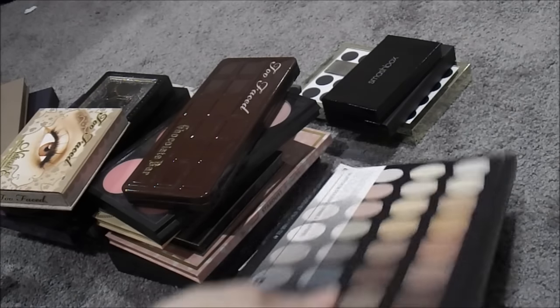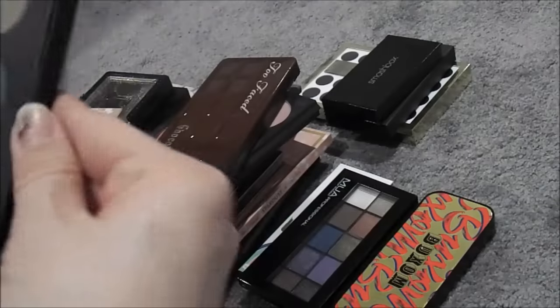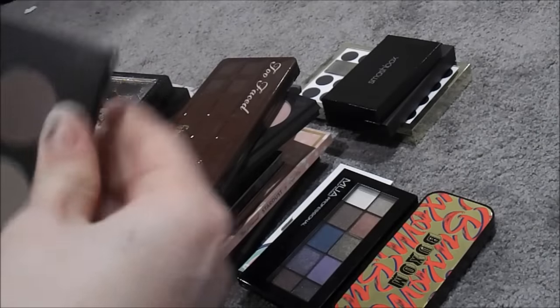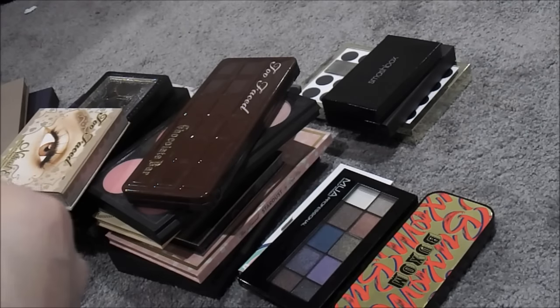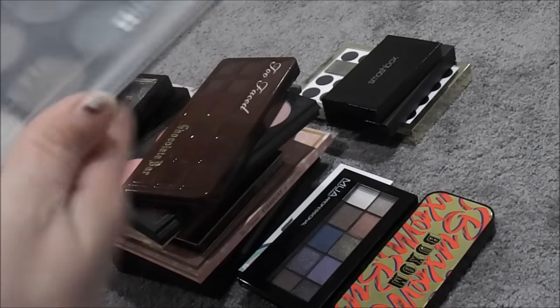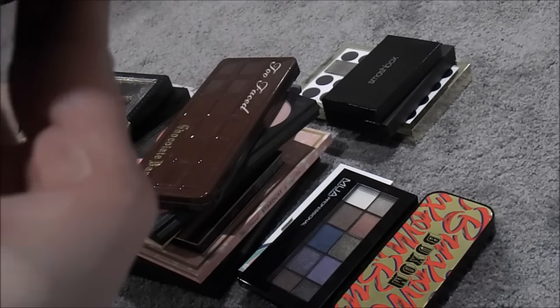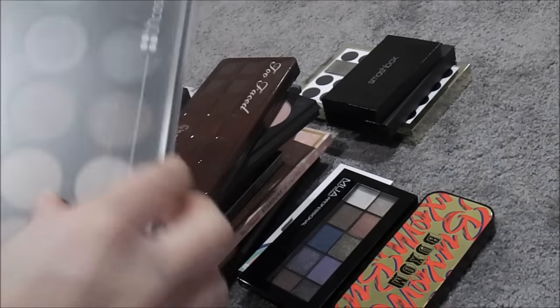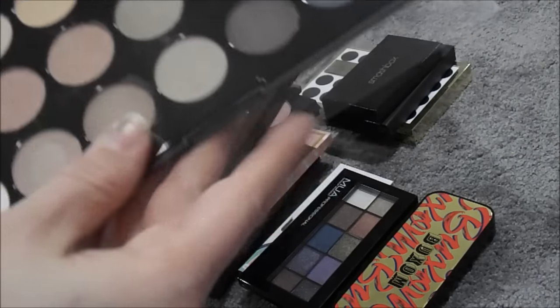Next is this Essential Eye BH Cosmetics. And I found this at TJ Maxx. It was decently priced. But there again, I have enough. I have so many eyeshadows, guys. Like, these are really pigmented and I love them. But when it comes down to do I need them, I probably don't. Because I have enough eyeshadows to hold me over, especially if I have to do someone else's makeup.